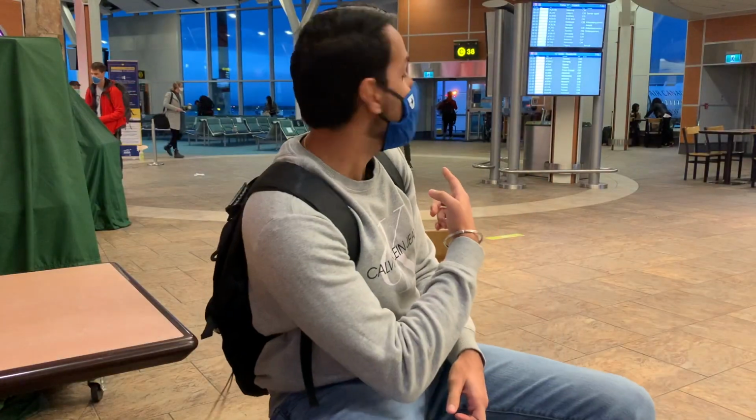The gate that you guys can see right behind me, that's my flight from Vancouver to Kamloops. So now my boarding has already started to Kamloops. I'm gonna get on that flight and I'll see you guys in Kamloops.